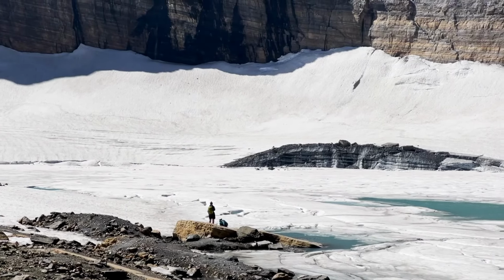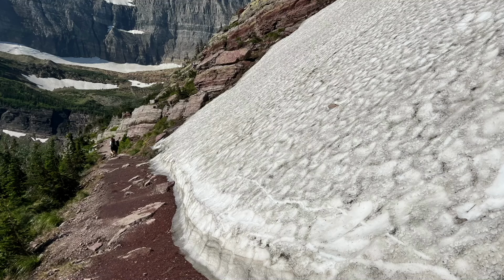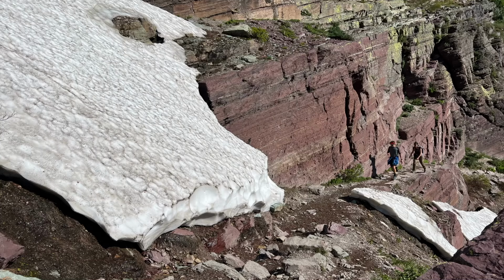Just a couple more tips. We are here in August, and the hike just barely opened up because of snow on the trail and all that. They had to go clear out some of the snow, and it just opened up last week. So if you're coming here and you want to do this hike, I would plan your trip for mid to late August or something like that, so you can make sure that the trail is open.